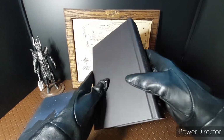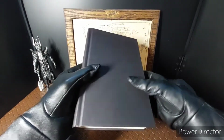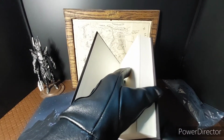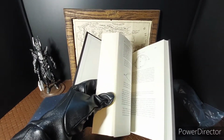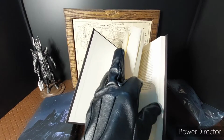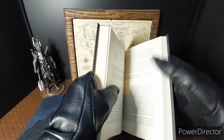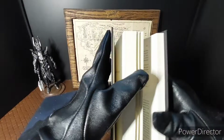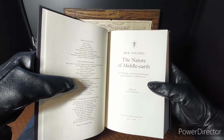What's nice is this black with the gold letters actually matches several of the new books. And no, this does not have any pictures in it. Well, I guess it does have small pictures if I can find it here. But it does not have any Alan Lee paintings or any paintings like that, but it has these little sketches here. So this book reads a lot like the History of Middle-earth series.